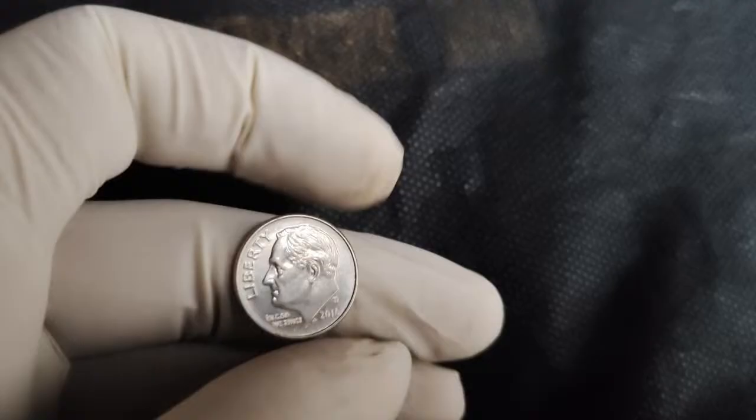What makes this coin so special? Why is the 1982 D dime making headlines, auction waves, and fueling coin dreams across the world? You're about to find out. Let's begin our journey back in time.